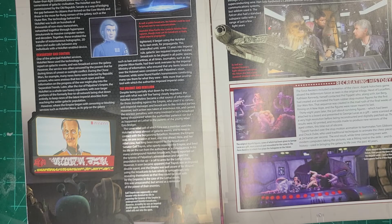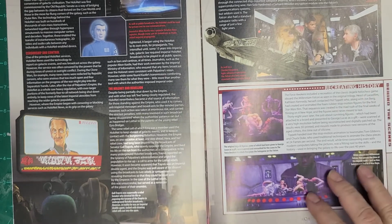However, it soon became apparent that Travis was an Imperial double agent, and the Empire was well aware of his dissent, using the broadcast to lure rebels or sympathizers into revealing themselves so they could be dealt with by the Emperor. In the case of the Lothal rebels, this was unsuccessful, but served as a reminder of the power of their enemies.